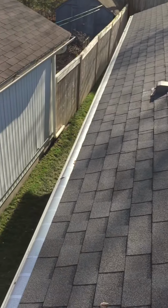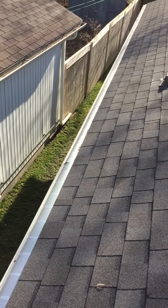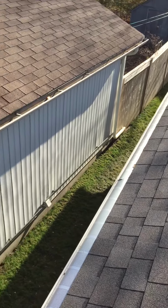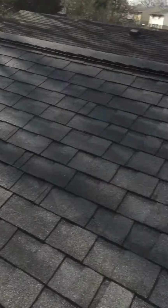Quick update on the gutter guards. You can see there's like some maple keys and some lighter stuff that's in there. The neighbor has since cleaned their trough. You can still see that there's stuff in there.